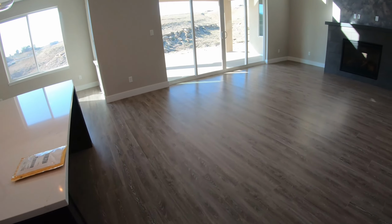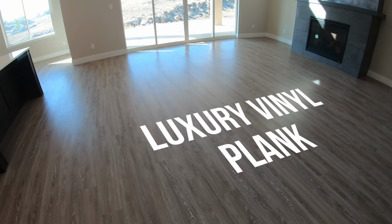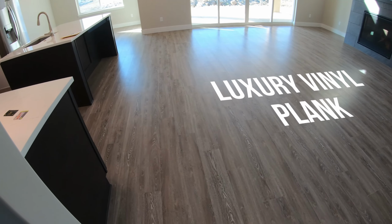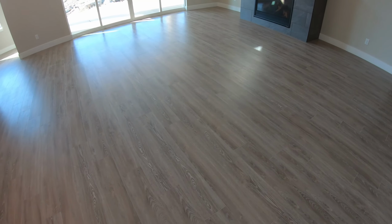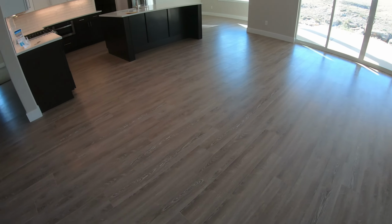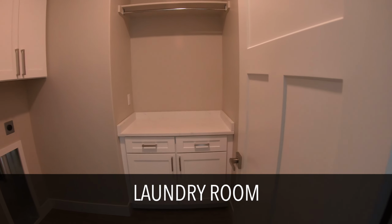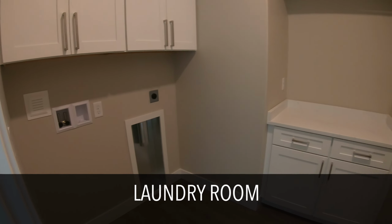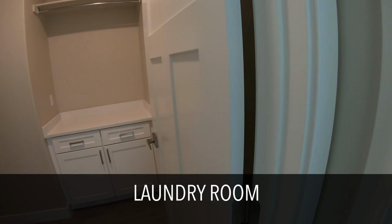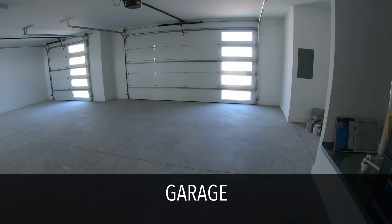One thing clients comment about is the luxury vinyl plank that this builder puts in a majority of their properties. It's just a gorgeous color. Wide planks, and it just really looks beautiful. Okay, so off the kitchen, you're gonna head into the laundry. Plenty of space in here. This is gonna open into the garage. Giant garage.